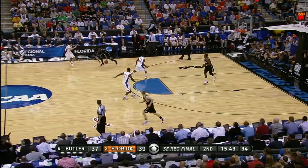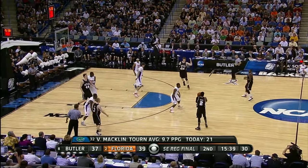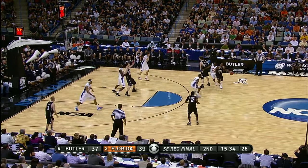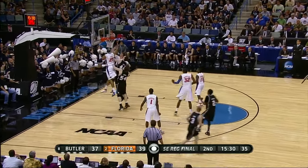Macklin with 21 points now, and Florida takes a 2-point lead. Hahn, Van Zandt, Howard, Mack. And Andrew Smith on the court for Butler. And Florida with that full court pressure, looking to speed this game up because it works to their favor.